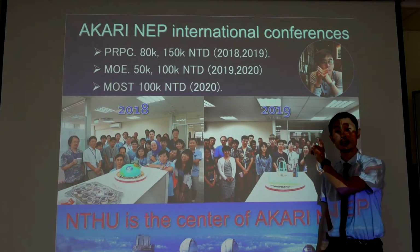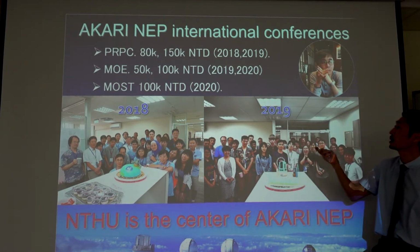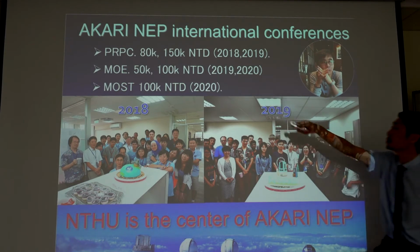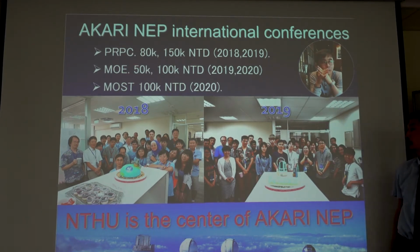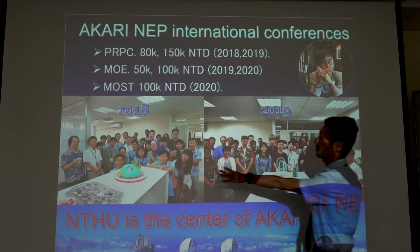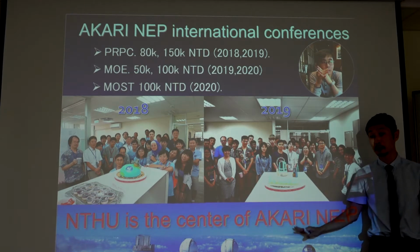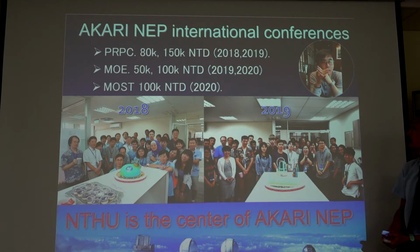So we organized the AKARI MEP International Conference in 2018 and 2019. Sonjin worked hard to organize these two conferences, and we got grants from PRPC and MOE. We thank them for supporting the activity. Each year we had about 50 participants. They look happy here. And I can probably say NTHU is the center of AKARI MEP field research, because all the international members come here and we do a conference.